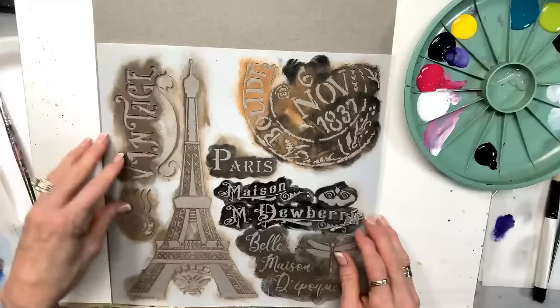I hope you guys are liking this, seeing what you can do also. All right, let's pick it up. So I put a little bit of highlight on that Eiffel Tower, which is metallic. This is all metallic. All right. I'm gonna do a couple more things and then we will paint my hydrangea here.